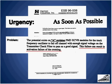Okay, now you can see this failure can result in complete activation failure of the crossing. And what I found in many, many cases over the years is that many railroads actually have no internal means of tracking their response to these recall notices. And they have no way of determining whether a particular crossing has ever been fixed according to a given recall notice. So, as you can imagine, it can be a problem on occasion.